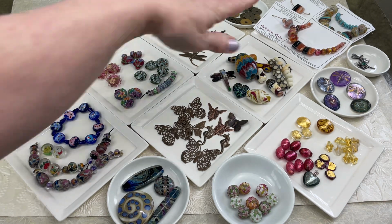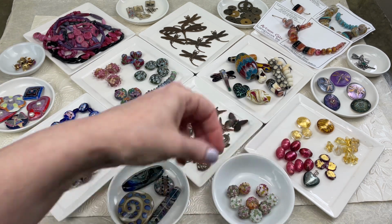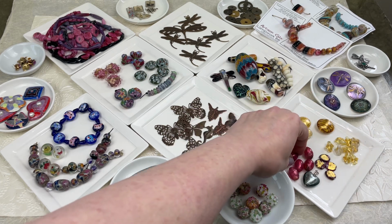I think there's a set of I Ching coins. I'm just going to do those all together. And we didn't do the Venetian glass here, so pretty. I'm going to do some of those in sets. I love having this Venetian glass.